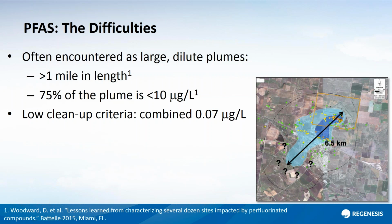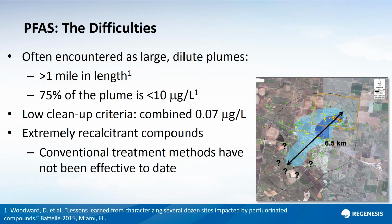And at this point, the tools that we have in our toolbox that have been useful for other types of contaminants that we're used to seeing have really not worked so far, and that has to do with the fact that these compounds are extremely recalcitrant. Those carbon-fluorine bonds that you saw in the compounds on the previous slide are very strong and they're hard to break down. And so these, when they get into the environment, will persist.